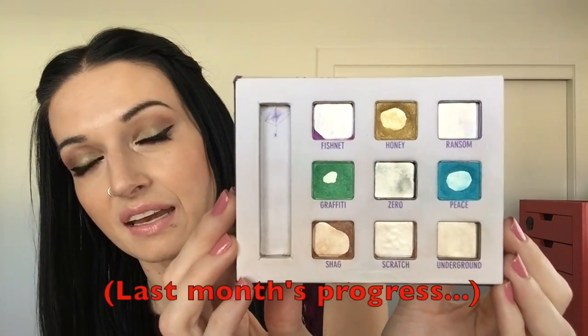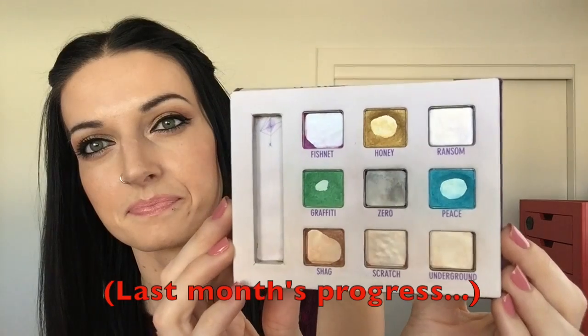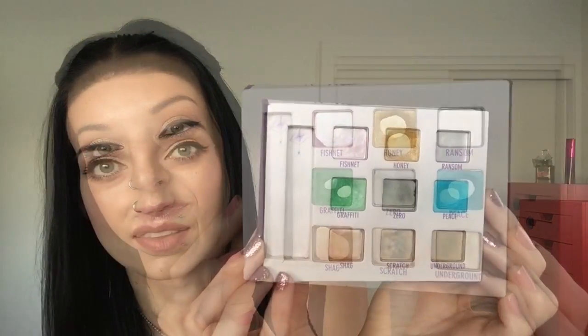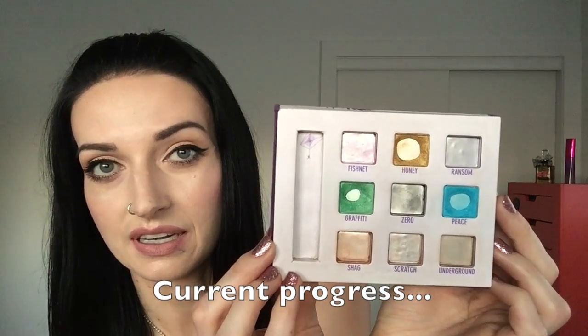as my Maybelline quad. I think I'm going to start with the Deluxe Shadow Box just because there was more visible progress in this one, even though I used my Maybelline quad a little bit more. So let me go ahead and insert last month's progress right now. And this is what my palette looks like after 8 months of use. And this is what my palette looks like after using it for 9 months.